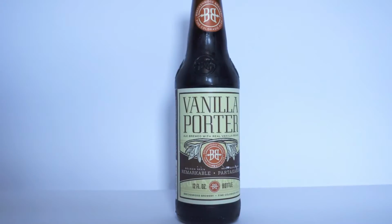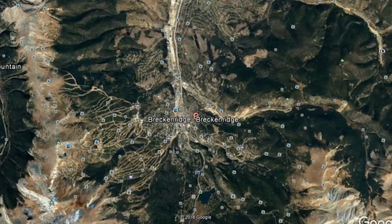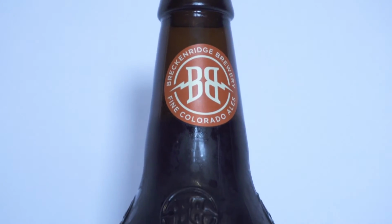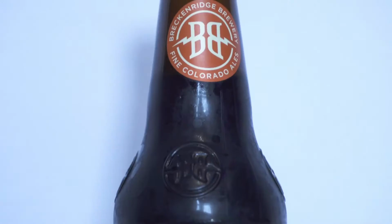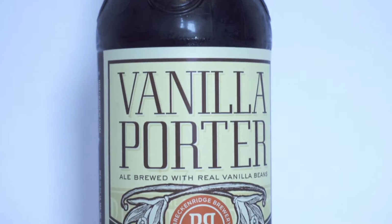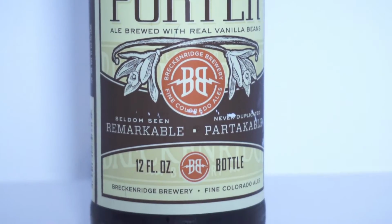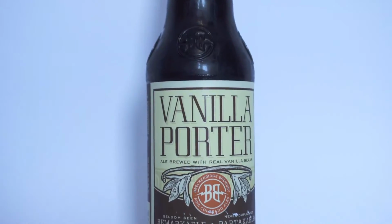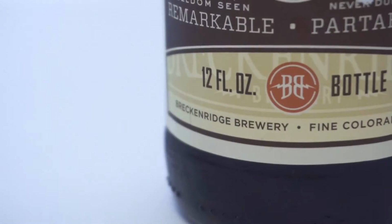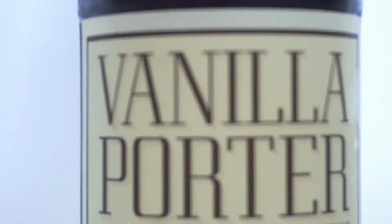Breckenridge Brewery opened its doors in 1990 in Breckenridge, Colorado, as the third craft brewery in the state. Today, there are over 160 breweries in Colorado, just to give you some idea of the explosion of the craft brew scene that's gone on in the state over the years. And BB has definitely been an incendiary factor in that growth, as well as becoming the 47th largest craft brewery in the country in 2015, pumping out over 70,000 barrels of beer.